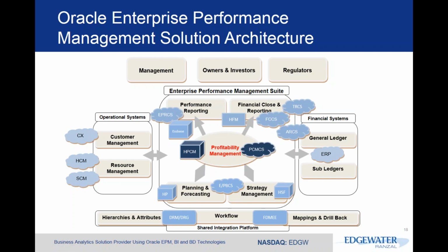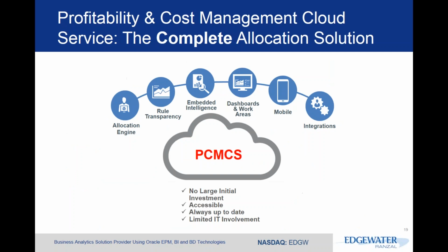Well, if you've been paying any attention to the Ranzel webinar series, back in October of this year, Oracle introduced a new purpose-built cloud-based application for profitability and cost management called PCMCS that was built on much of the same really powerful capabilities from the on-premise suite, but introduced some additional reporting and embedded visualizations that we'll get into a little bit today that kind of take it to the next level and really speak to that theme that Russ called out before around going from just an engine for cost allocations to really focusing on profitability analysis.